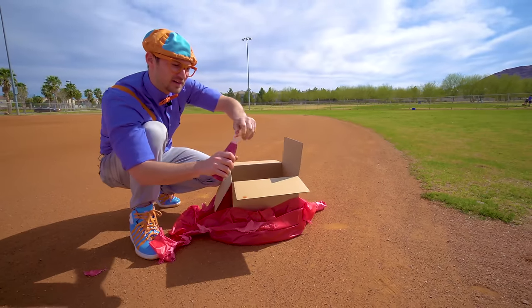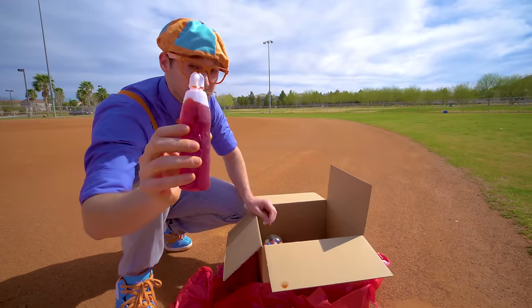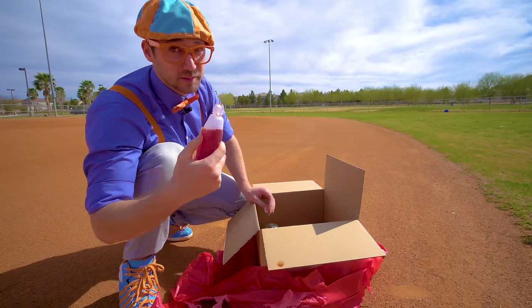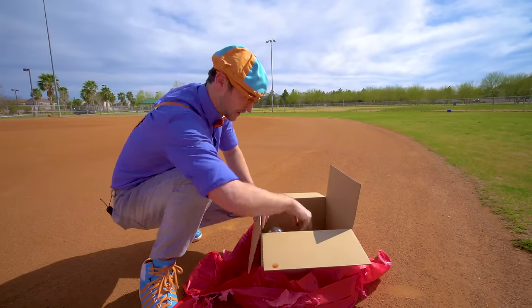Twist off the cap. And then drink a little bit. Drink a little bit more of the red juice. A little bit more. And then spray the rest. Don't do that at home, kids.